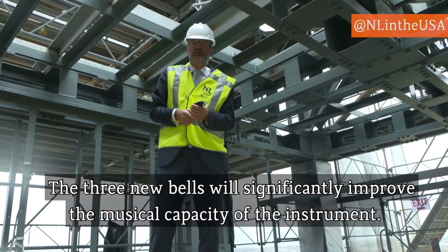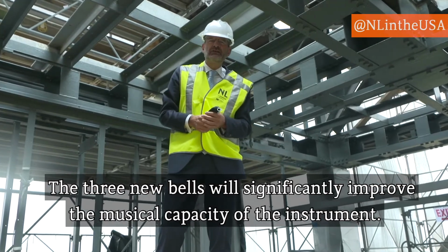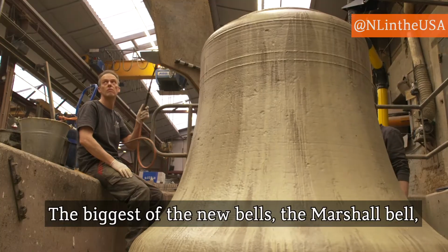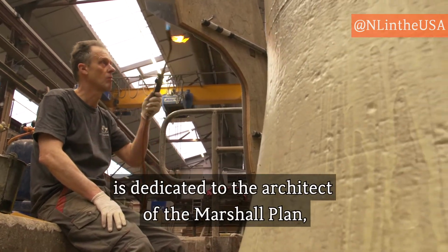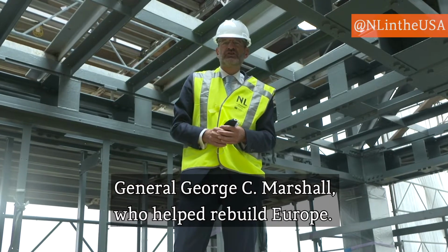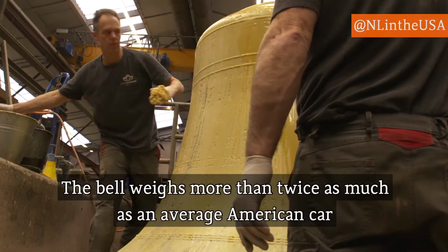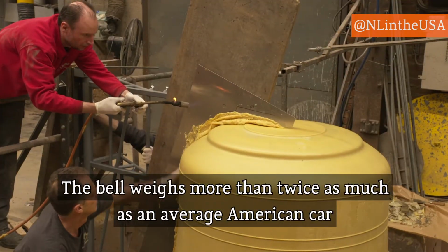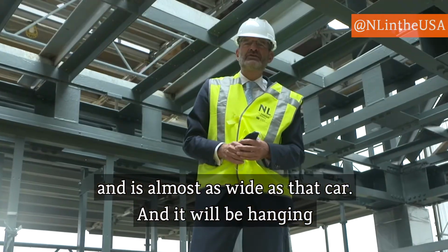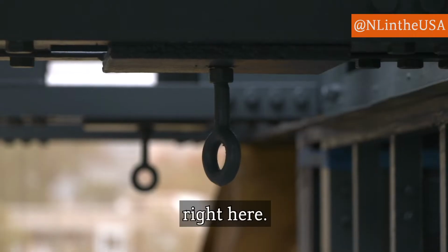The three new bells will significantly improve the musical capacity of the instrument. The biggest of the new bells, the Marshall Bell, is dedicated to the architect of the Marshall Plan, General George C. Marshall, who helped rebuild Europe. The bell weighs more than twice as much as an average American car and is almost as wide as that car, and it will be hanging right here.